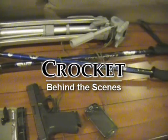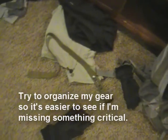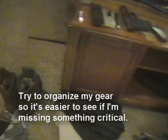Here we are getting ready for another short day trip out to the mountains, and here's just kind of some of the behind the scenes of what it takes to get ready. I don't quite have everything here yet, but we're getting there. It's about 5:30 in the morning as I'm getting ready Saturday.